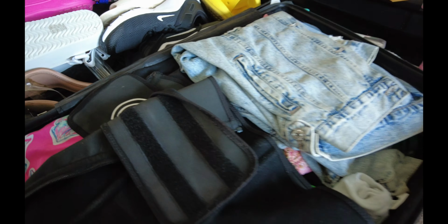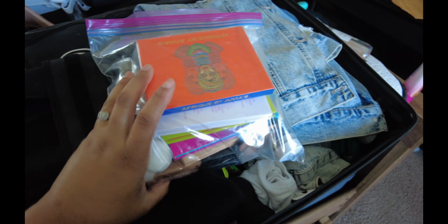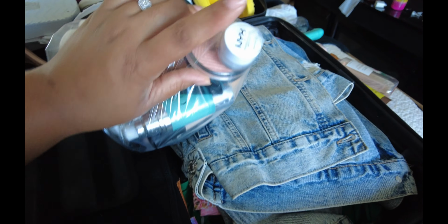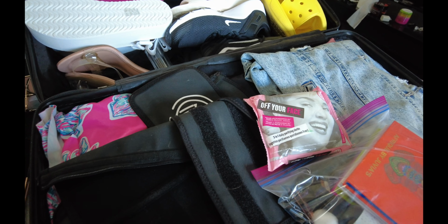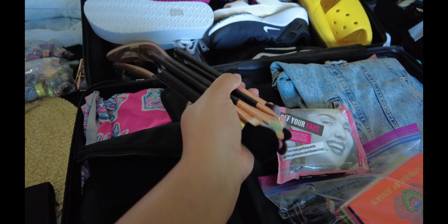All right, so next we have makeup, just a bag full of makeup. I have everything from eyeshadows to highlighters to my eyeshadow primer to, oh God, cotton balls, moisturizing lotion, eyeliner, concealer, lip scrub, foundation. It's just a bag of goodies right now. Then I have my makeup wipes. Then I have my makeup brushes, which I need to put in a bag for sanitary reasons. I'm not going to leave this in here like this, y'all.